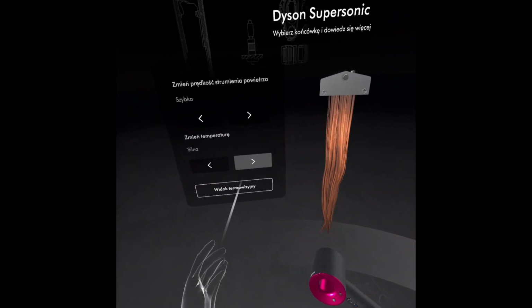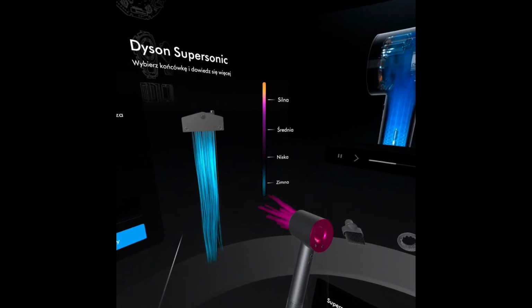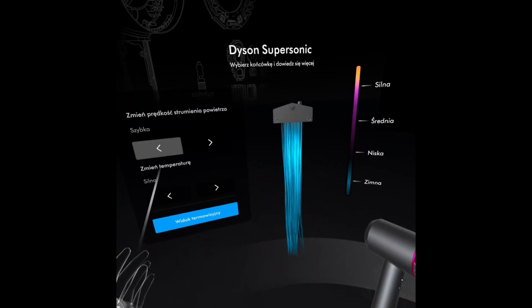The Dyson V9 draws in 0.8 meters cubed of airflow per minute, but that gets amplified as the air passes through the air multiplier technology to 2.4 meters cubed per minute.